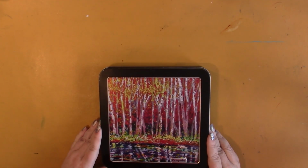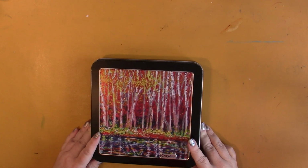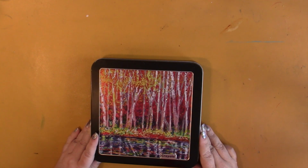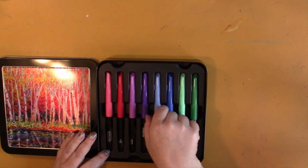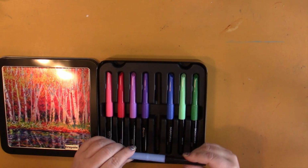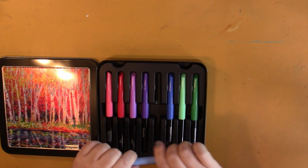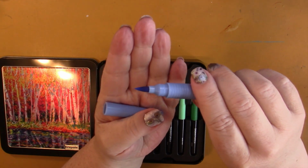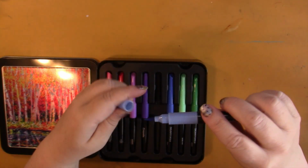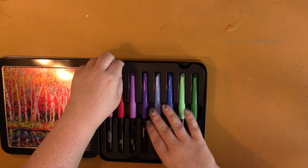Now these I've always wanted, and I saw somebody using them, and I thought, oh, I've got to put those on my wish list. So I went to get them, and they were 50% off, so I bought them instead of putting them on my wish list. And these are the Crayola Signature Permanent Markers. So they have the names on them. This is cornflower. They have brush tips. The brush tips like that. And it's a permanent marker. So we get the permanent markers plus 2 blenders.